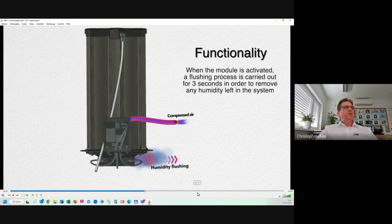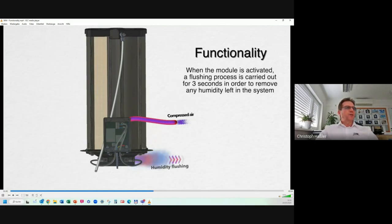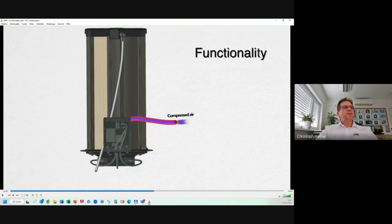And here you see the functionality to ensure that if there's any condensation or water humidity, we close both valves at the beginning and the compressed air just drains all the potential humidity and water out of the tubes, because this zeolite is very sensitive to water in liquid form. And then the process starts.